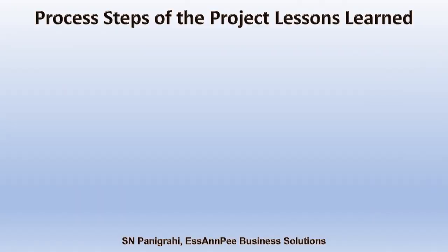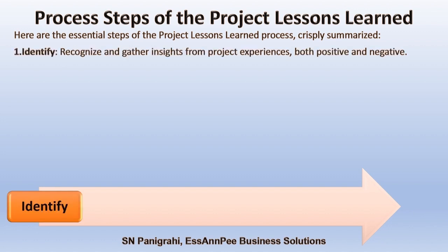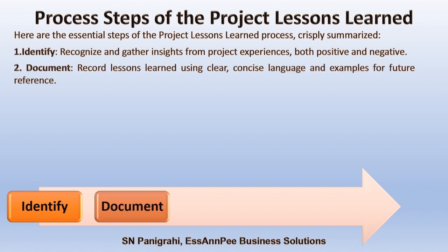Process steps of the project lessons learned. Here are the essential steps of the project lessons learned process, crisply summarized. Identify: recognize and gather insights from project experiences, both positive and negative. Document: record lessons learned in clear, concise language and examples for future reference.